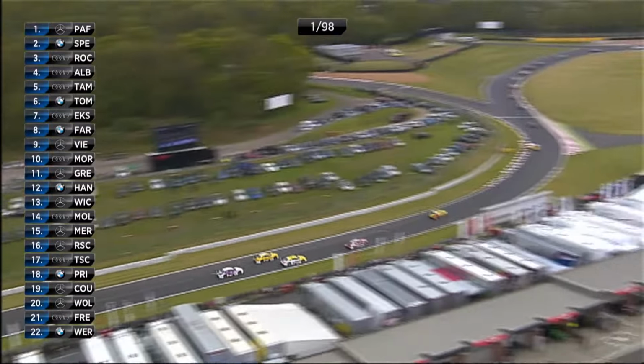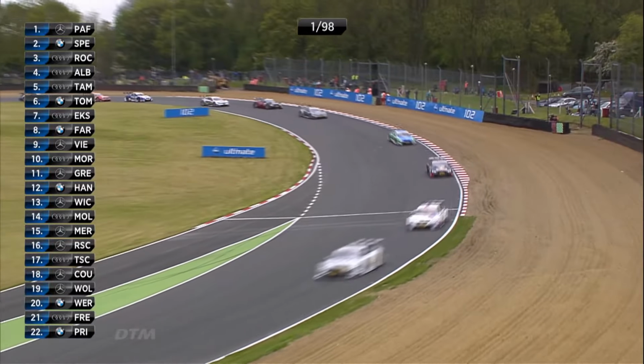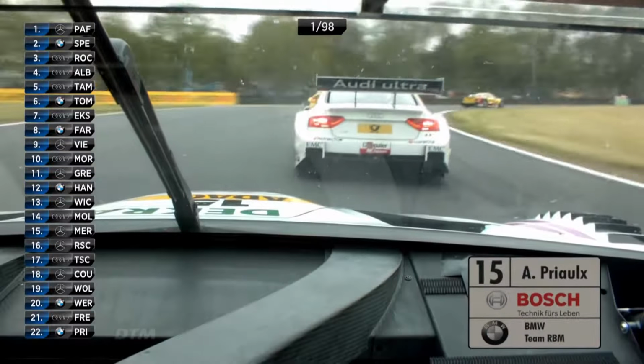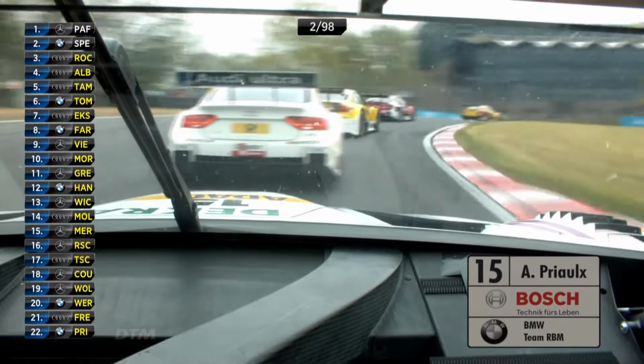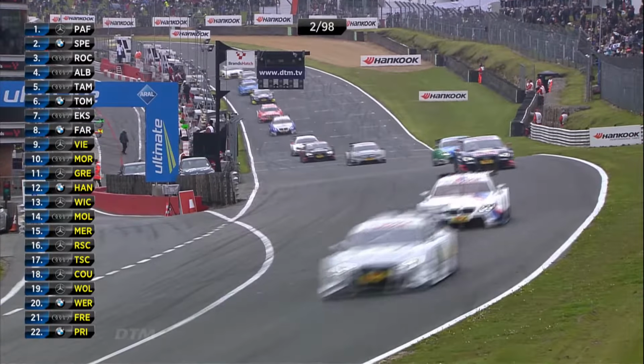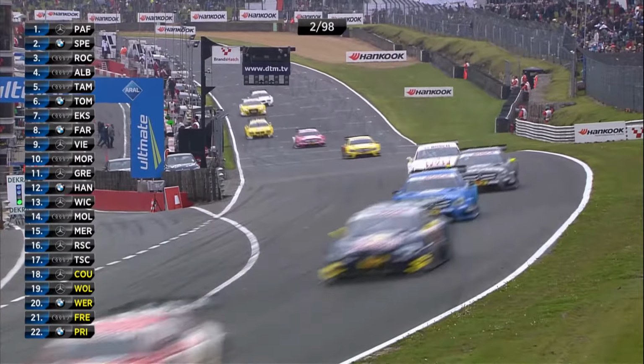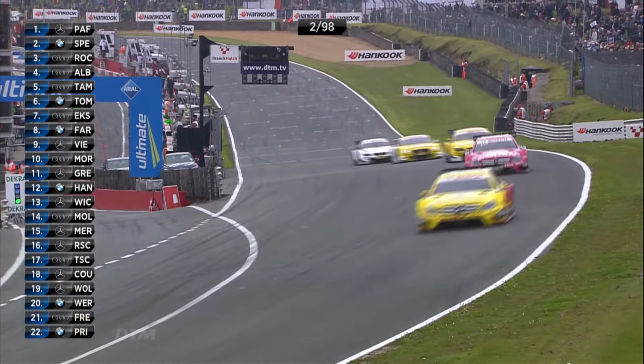And Andy Priaulx there on the dirt, just saw the white and purple car take to the dirt. And Priaulx seems to have backed off. He must be worried about something in the car. Maybe the splitter is damaged. Go on board with Priaulx. Just trying to hear if we can hear something scraping on the ground, but that onboard was just a quick snapshot of Priaulx possibly in trouble.